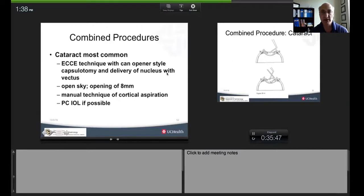So let's talk a moment about combined procedures. The most common one that we will do is a cataract. You can do this open sky, and if you do this, you have to do an extracapsular technique. Generally, it's very difficult to do a capsulorhexis open sky, so I usually tell people to try a can opener style capsulotomy. It's also very good if you have a soft eye when you're trying to do a combined procedure. So for combined procedures, I would recommend things like mannitol, a good retrobulbar block, good massage, maybe Diamox, get the pressure low and the eye soft if you're going to do a combined procedure open sky.